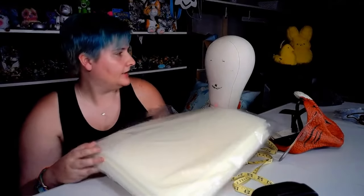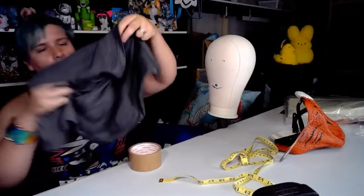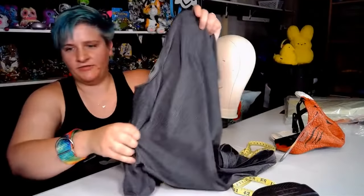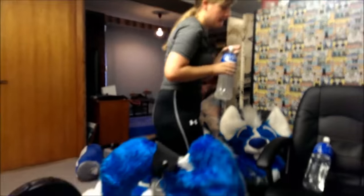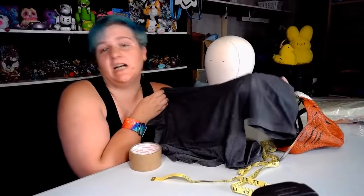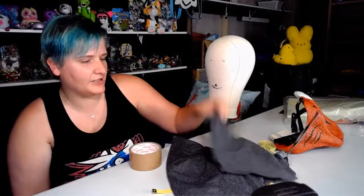It also occurred to me that I didn't have a balaclava or anything else to do the base on, so I dug out my old Under Armour shirts, and veterans of the channel will recognize this from my very first suit up in Pocari video. Sadly, it doesn't fit me anymore, but I thought I could make my own balaclava out of that shirt. One other thing that I needed to work out was how I was going to secure the mask.